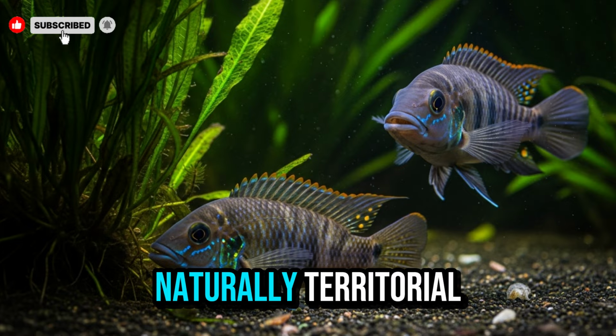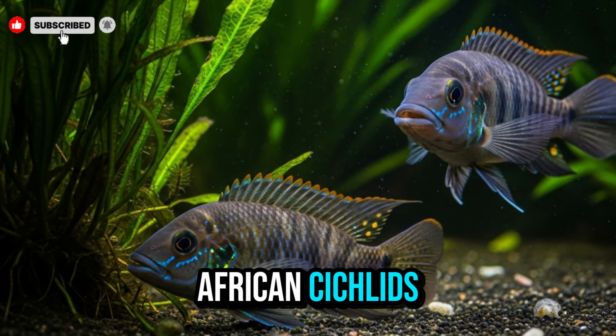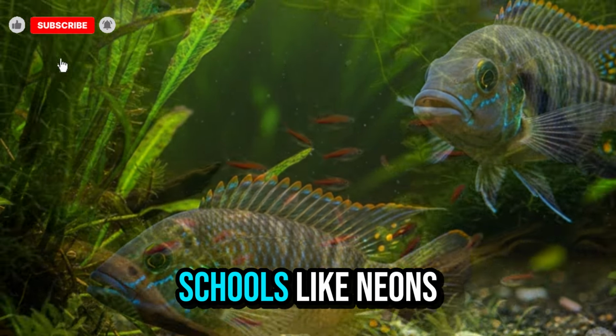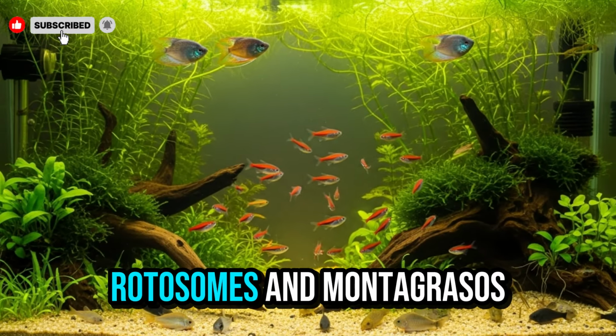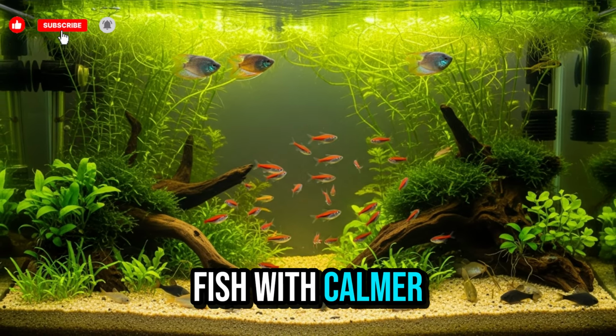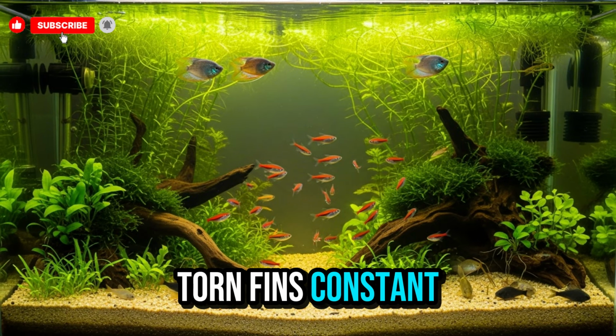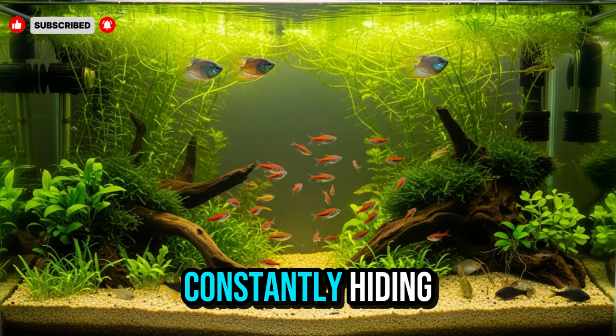Some fish are naturally territorial, like bettas, angelfish, or certain African cichlids. Others thrive in schools, like neons, rhodostomes, and matagrossos. Mixing an aggressive fish with calmer or smaller ones can turn into a nightmare. Torn fins, constant chasing, and fish constantly hiding.